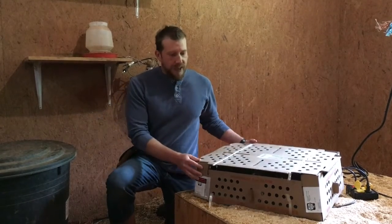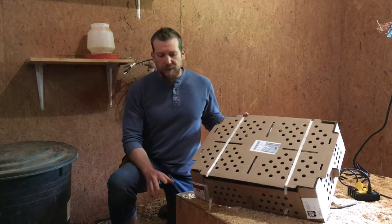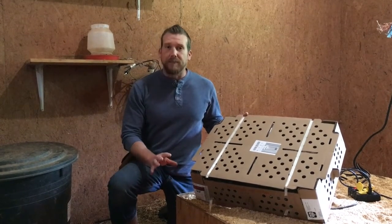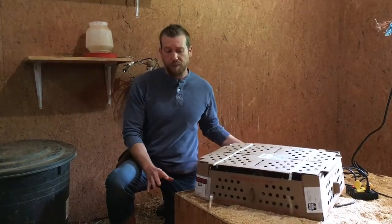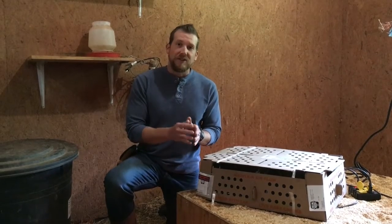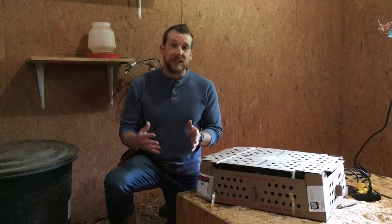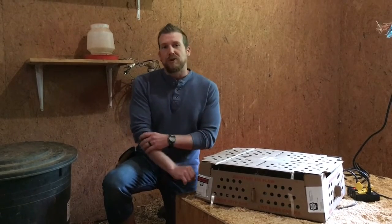So as we go, this flock that we're going to follow is a meat type bird. These are Cornish crosses. The production for a meat flock versus the production for an egg laying flock is going to be different, but some of the beginning stages, especially the brooding stage, will be the same.